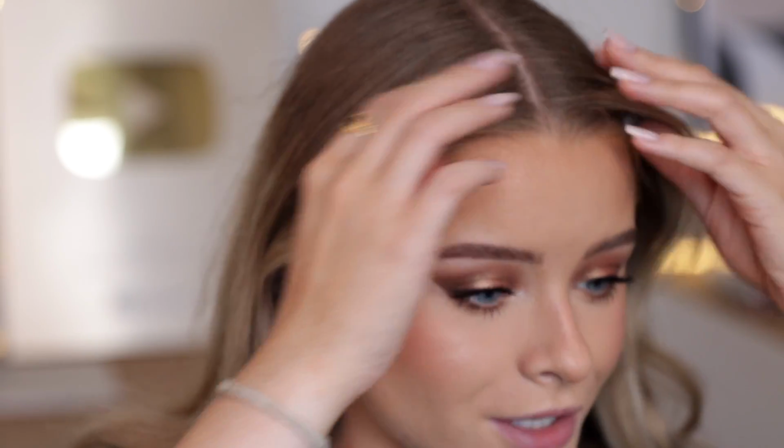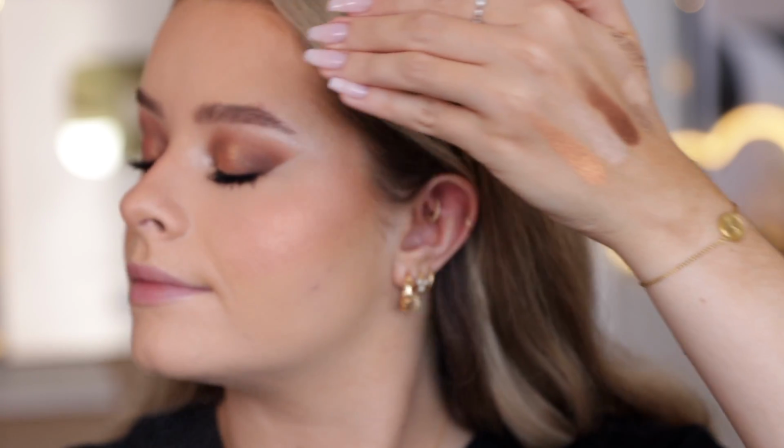It just feels like something is missing without a highlighter on. And also the blush has kind of disappeared a bit. I don't know if that's just me. Like it didn't stick to my skin that great. I'm gonna try a bit of this other priming mist and see if it makes my skin a bit more glowy.